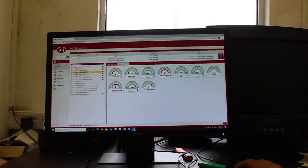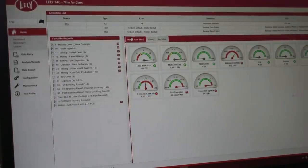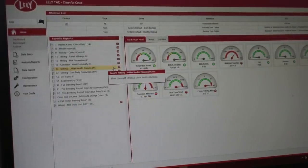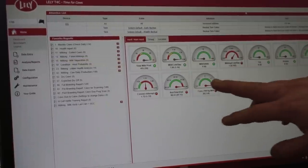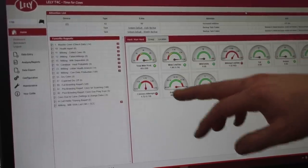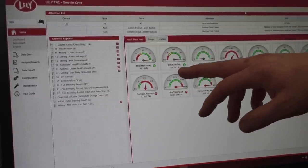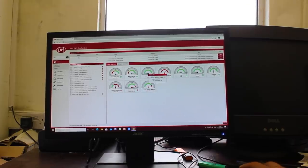So what we have here is the Lely Time for Cows program. This is where all the information is passed back in from the robots. Along the left hand side is all of the farmers' favourite reports: health reports, mastitis, cell count, production. Over on the right hand side we have all of the dials. We can see just in startup, we're starting to get all the dials revving up. The milk production is coming up, cow production is coming up. That's all going to start filling up and levelling out over the next week or 10 days while cows get adjusted into the system.